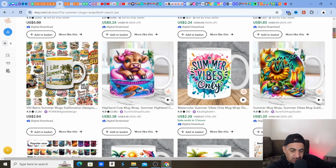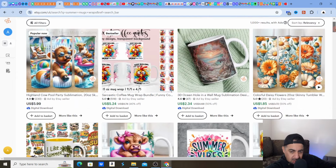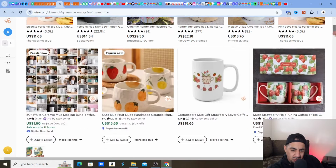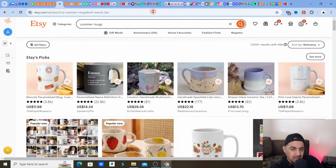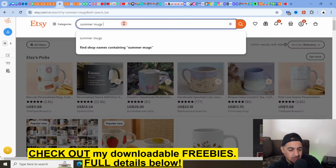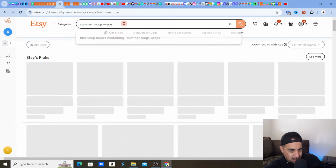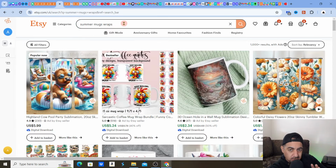Look, I've just typed in summer mugs. Let me do summer mug wraps so I can get into something specific. Because if I kept it open to summer mugs, there can be all sorts: wraps, physical ones, and then obviously the pricing is going to be all over the place. You got to do your research on pricing, by the way, before you list up and put a price.